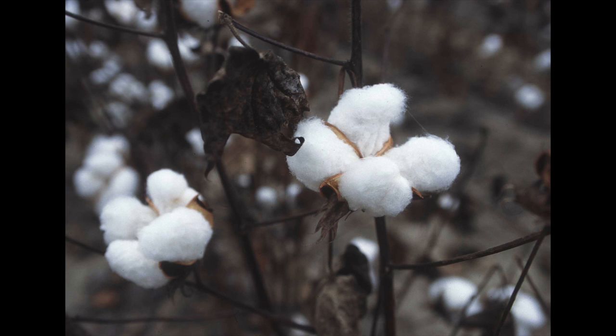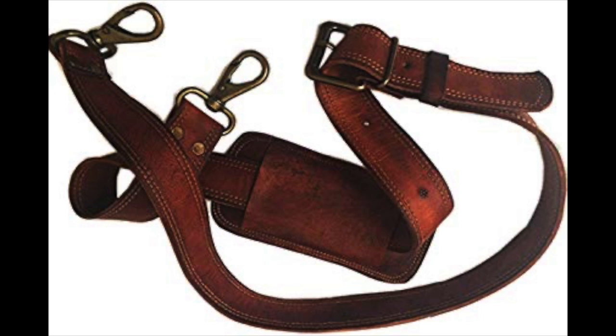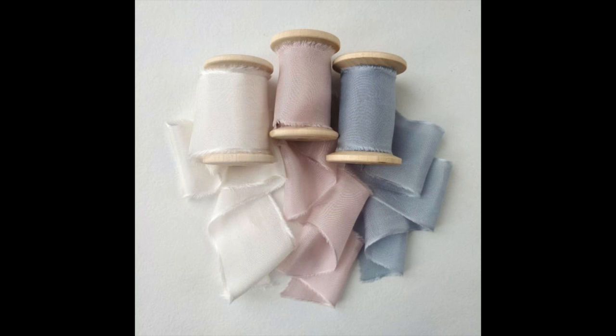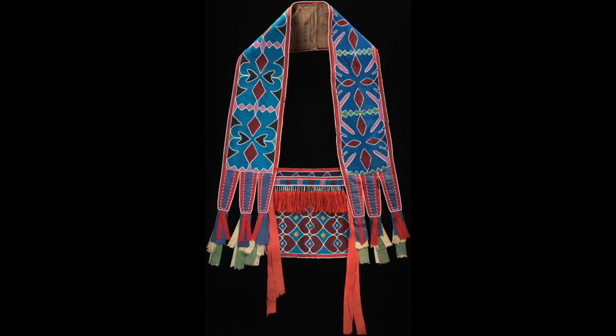The significance of this? Well, it's created out of trade cloth, such as cotton and wool, and hide is used as the base and the straps for the bags. Seed beads, or tiny glass beads, are acquired from trading with the Europeans. The silk ribbons are also used for the decoration, which was bought from trading as well. It expanded the surface of the bag in a very interesting way. Trading with the Europeans allowed for new materials to be added as decoration to the bags.